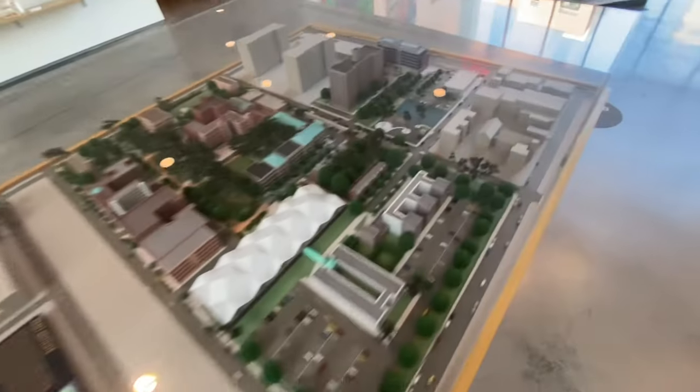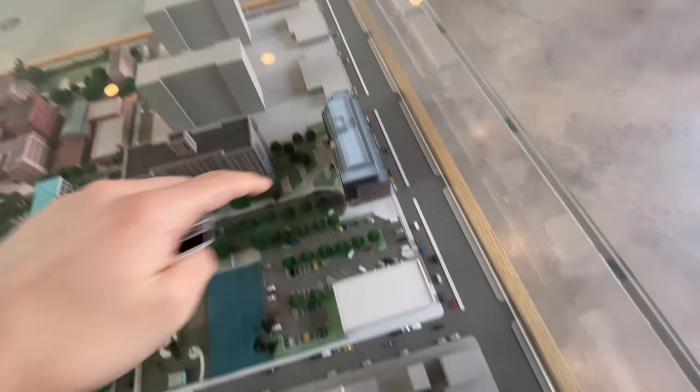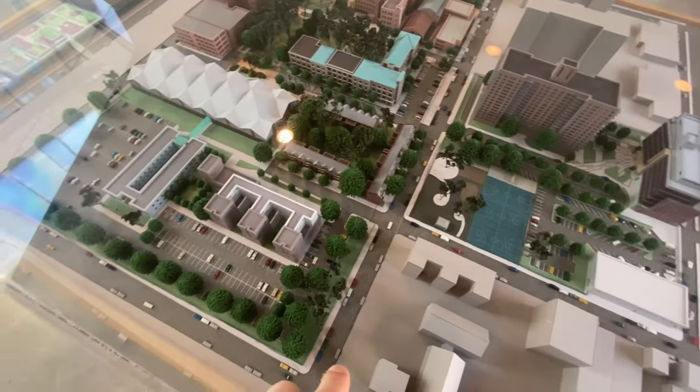To show you guys this really quickly, this is my dorm building and this is Myrtle Hall where we're at right now. I'm about to show you the film building, but everything else, all other buildings and classrooms and everything, is located on the other side of this street.